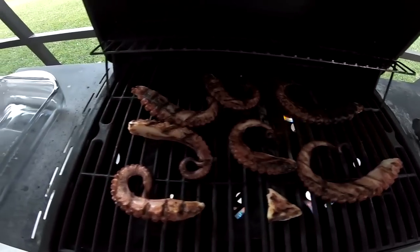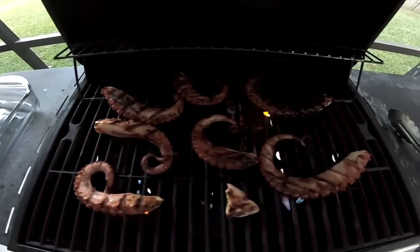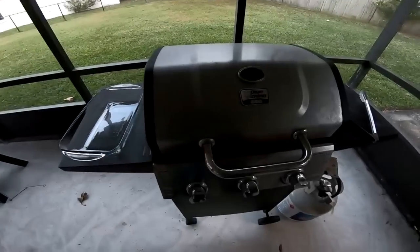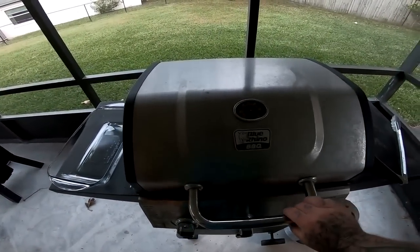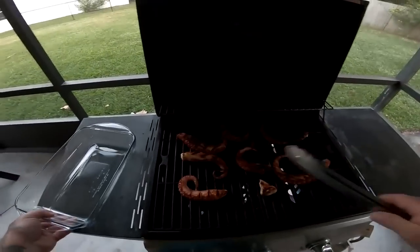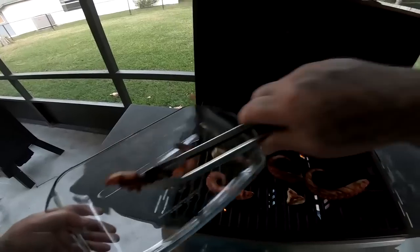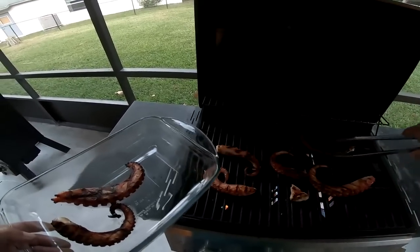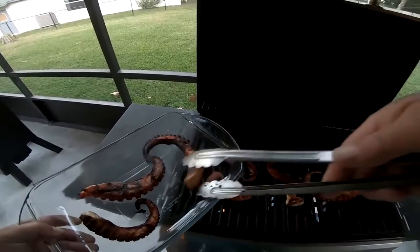Never thought I'd be doing this, but hey, it smells awesome. Alrighty, go ahead and take these off. And our octopus, or as someone calls it, her octopi.